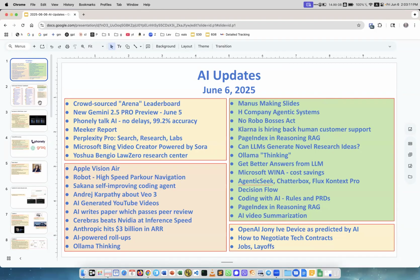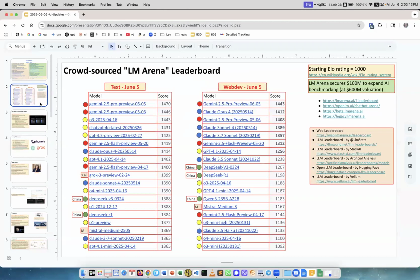So the most recent update is the new Gemini 2.5 Pro. The previous one was released in May, and now they released in June. And immediately they updated the leaderboard, and you can see that Gemini is now in first place, both for text and for programming, web development.